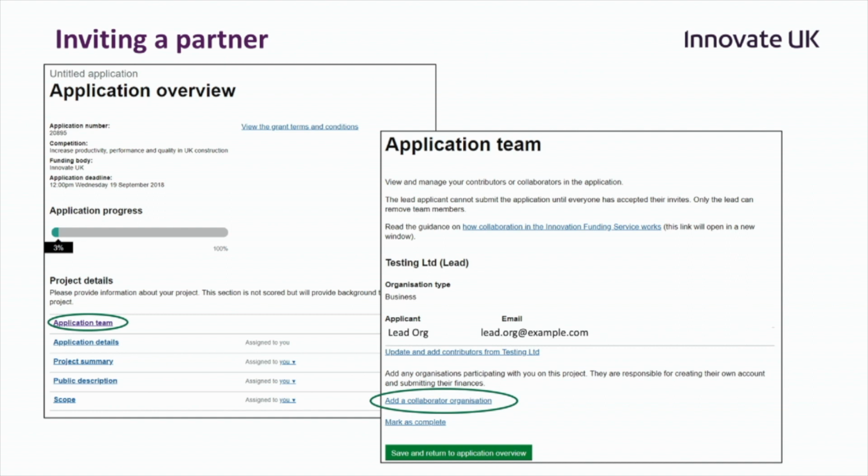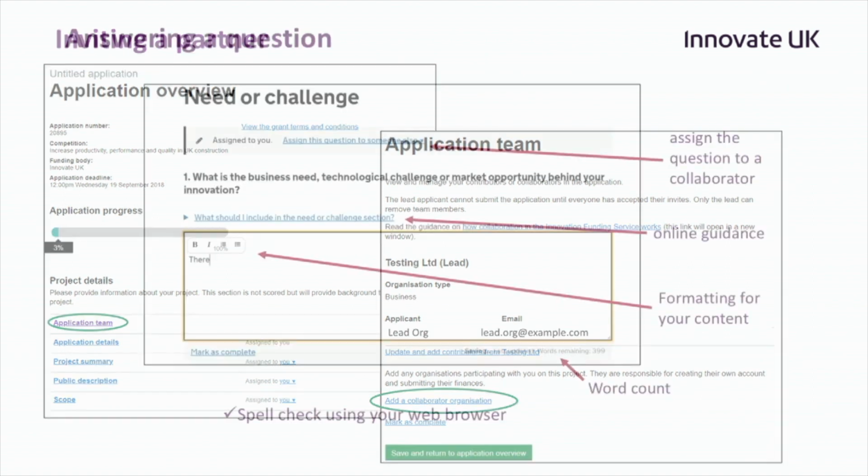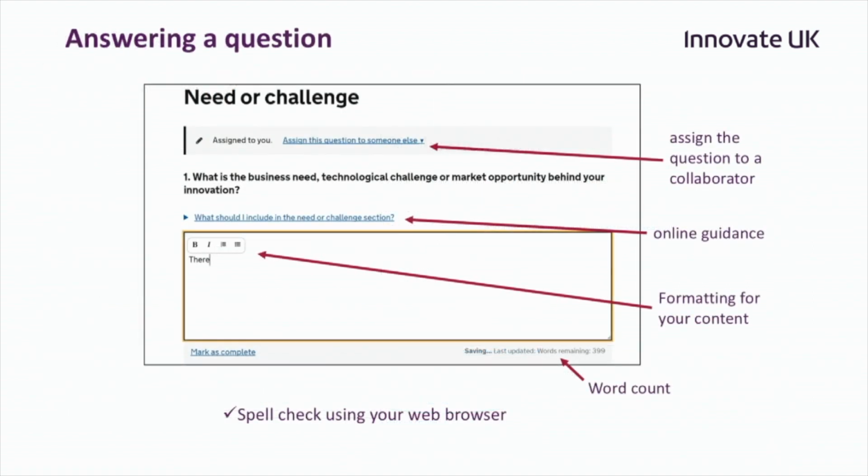When you're filling out a question, you will have something that looks like this. Someone will be assigned to you. You can format it. You can spell check it. It'll tell you the word count. And for each question, the guidance for each question is listed when you fill out the question as well, so it's very easy to refer back to the question itself. And if you want someone else to check it, you can assign it back to them to complete.